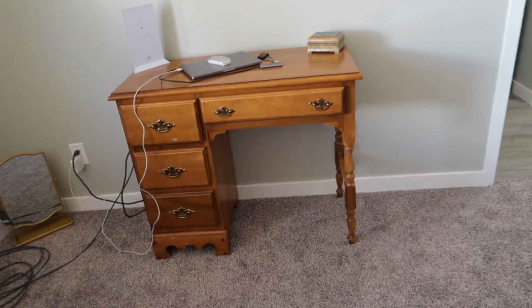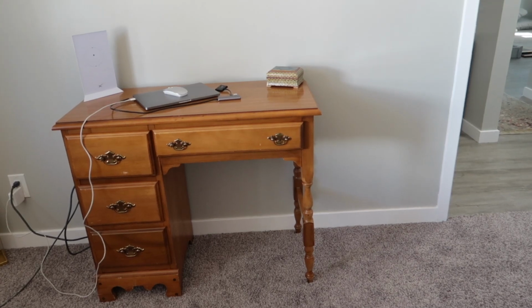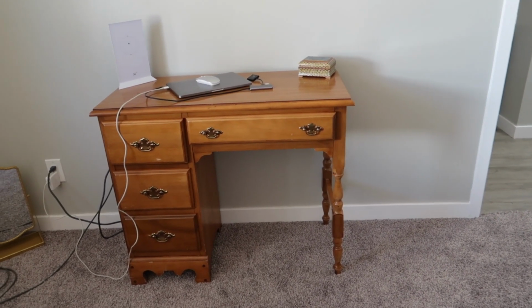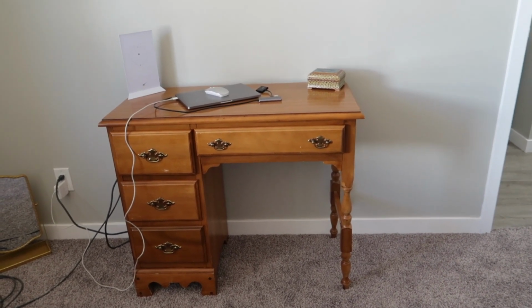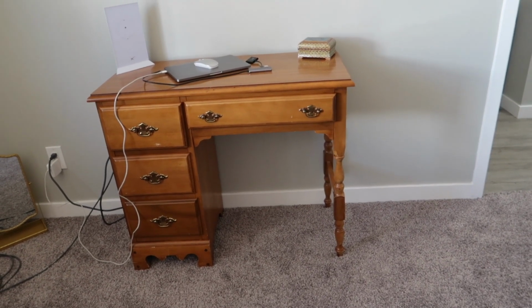The perfect desk. It's exactly what I was envisioning, to the T, and it's in beautiful condition. I got it for $70, so it was a little bit more of a spendy piece compared to everything else, but it was worth it in my opinion. It's solid oak, so I know that's something that will last me a really long time. So that's everything I found.